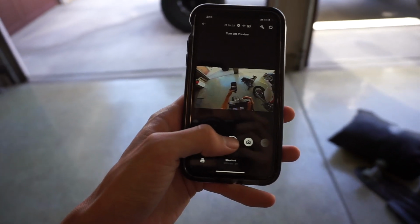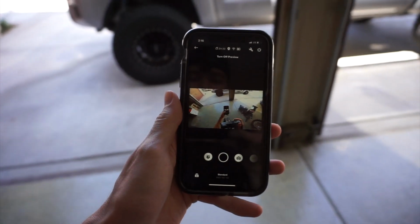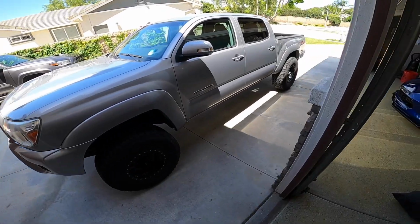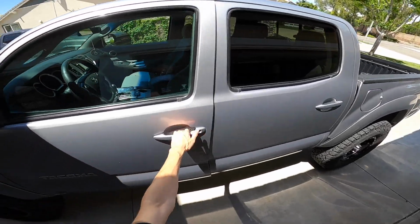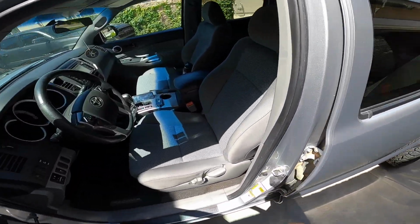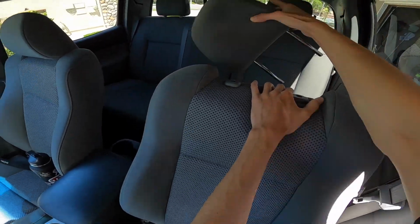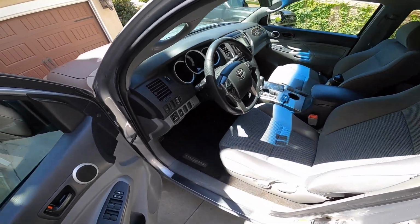And let's switch over to the GoPro right now. All right, switching to the GoPro. Since I have the backwards hat on, let's get this off. All right.